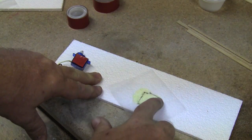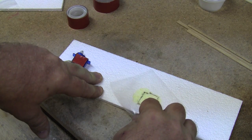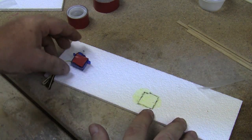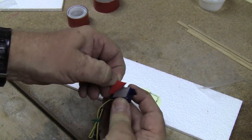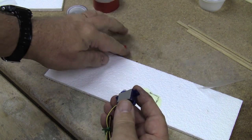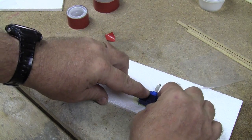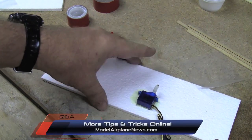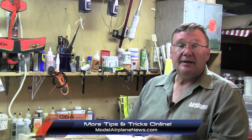Once the epoxy is cured, you remove the clear plastic from the top. That leaves you a nice smooth surface right here. Then you take the release tape here and remove the safety layer right there. Get rid of that. Position your servo right over the area that you need it. Press it down. And that's it. So give it a try. I'm sure you'll like the way it works.